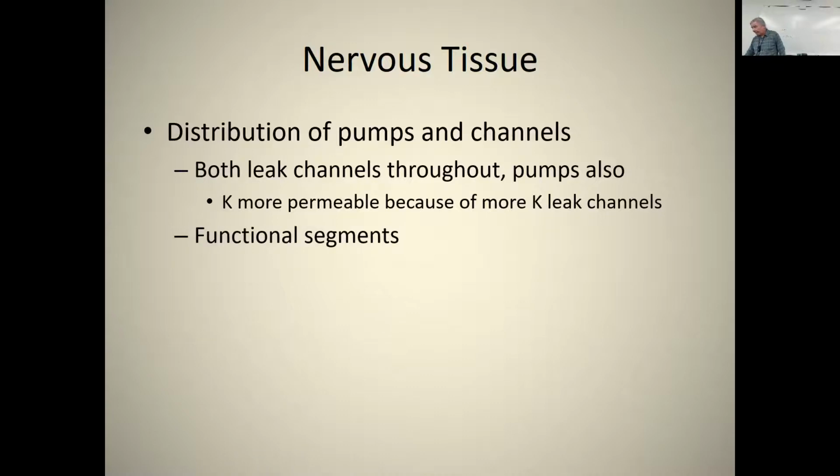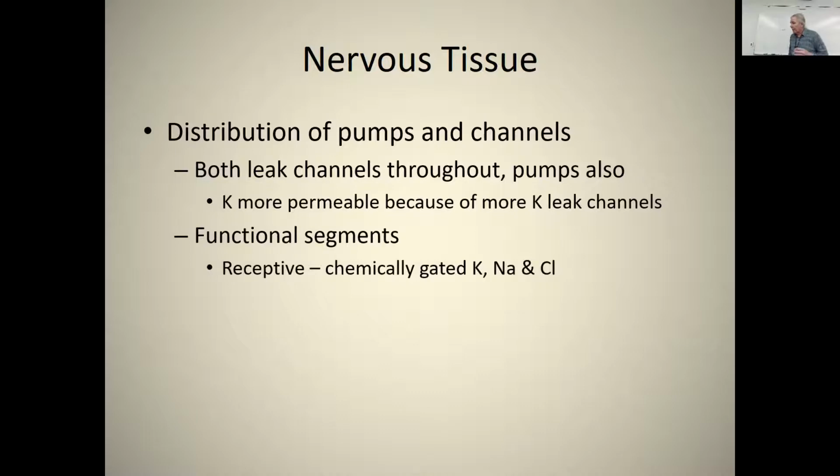Functional segments of the cell. There's a receptive segment. This receives information from other cells or from other things happening on the outside. These are usually dendrites, right? They usually have chemically gated potassium, sodium, and chloride channels, or sometimes mechanically gated. It depends. When we get to the sense chapter, we'll learn about different senses: chemically gated senses are smell and taste, but touch is mechanically gated. Okay, so that's the receptive segment.